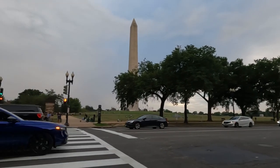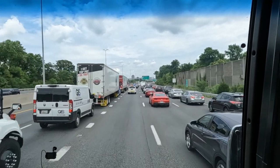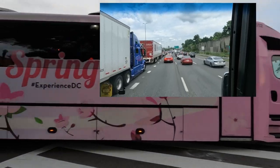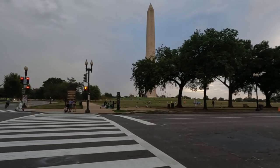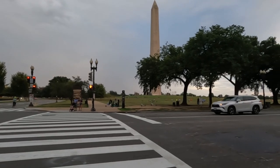People drive like crazy here. I think we've been gone from city life for so long that we don't even know what we're doing anymore when we drive in traffic. Golly. But we made it to the monument.